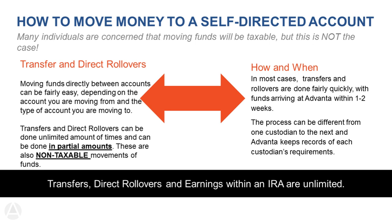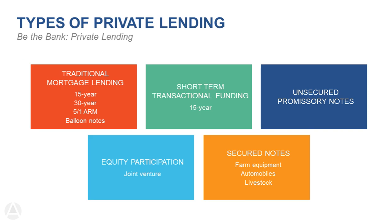Note, you can move as much or as little as you want from one IRA to another. And in most cases, that's done fairly quickly. Usually the funds are transferred within a week or two. And then going forward from there, it's a matter of getting your investment made for your self-directed IRA.